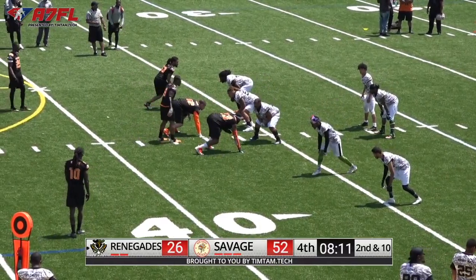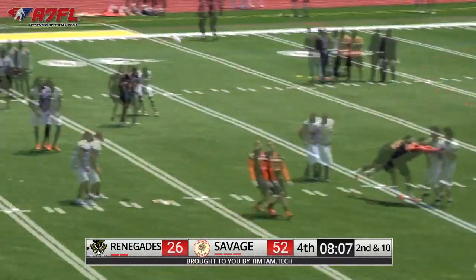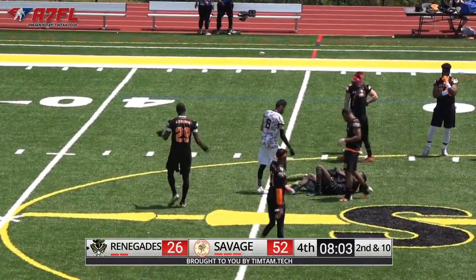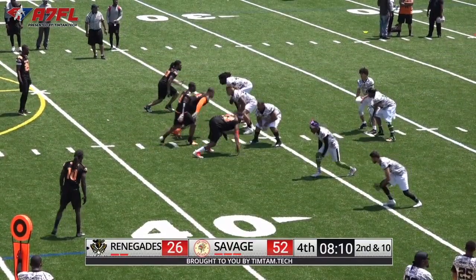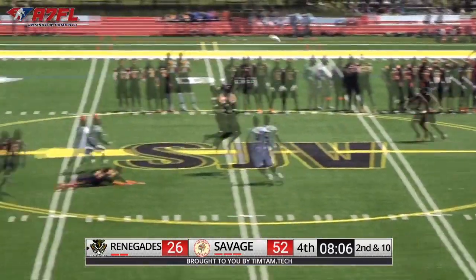Set up in the shotgun, one wide receiver to his right, Pettiot in the slot. Play action. Moves to his left, throws a little bit of a wobbler. Pettiot will catch it. His defender was down. No flag I see on the field. It'll be first down. Great throw. If only they could give him some time back in the pocket.